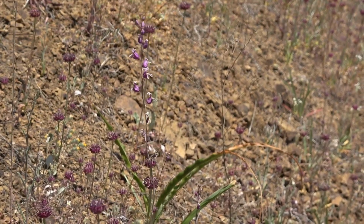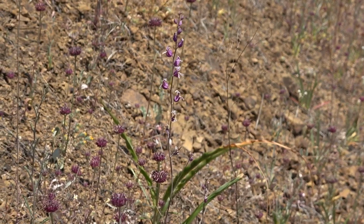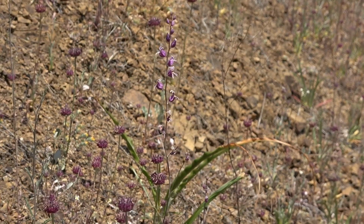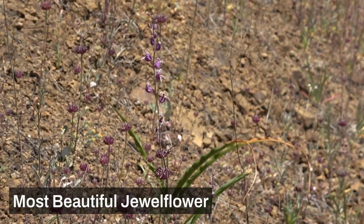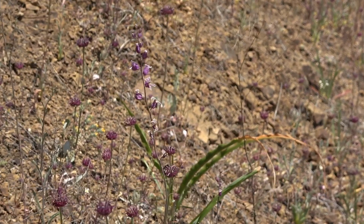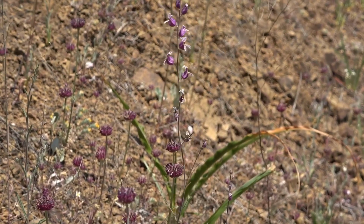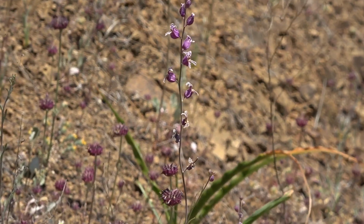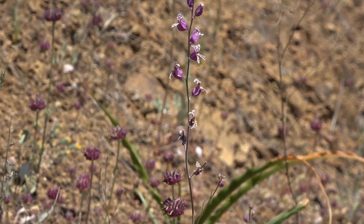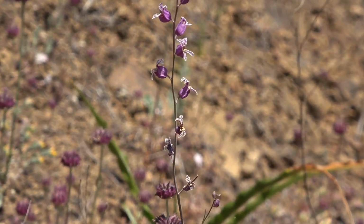We find another wildflower adapted to grow in serpentine soil. Its purple flowers occur at intervals along the upper stem. The name of this plant is the most beautiful jewel flower, and it is the close relative of the federally endangered Metcalf Canyon jewel flower. The only way to distinguish between these two species is by the color of their sepals. Metcalf Canyon jewel flower sepals are white, and the most beautiful jewel flower sepals that we see here are purple.